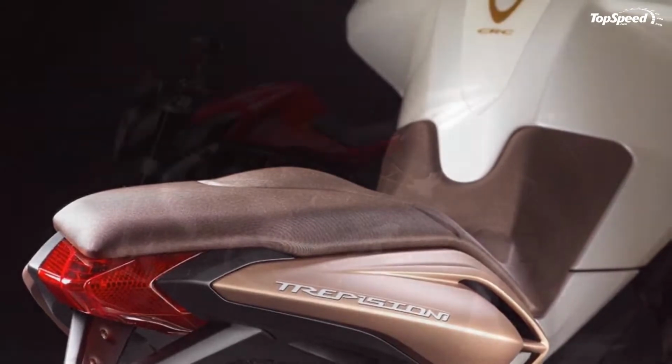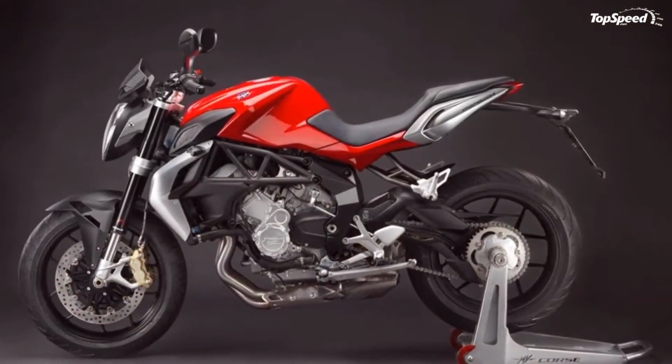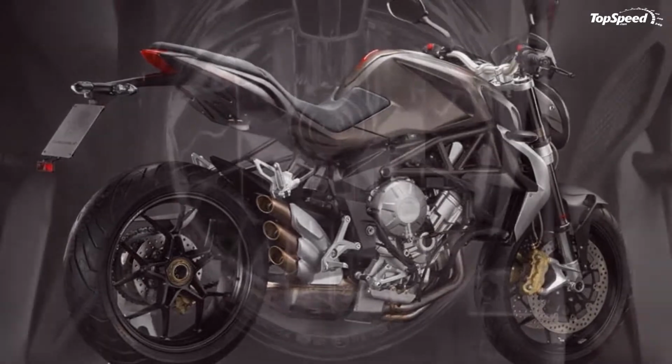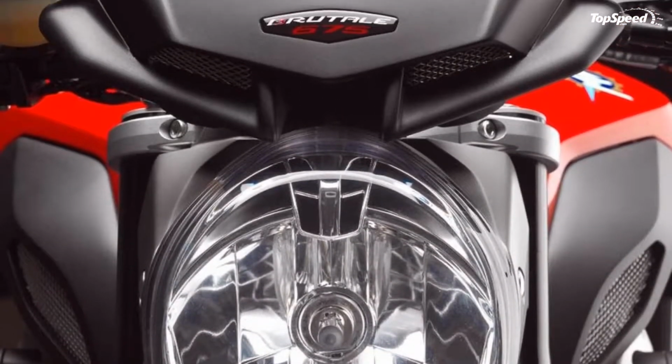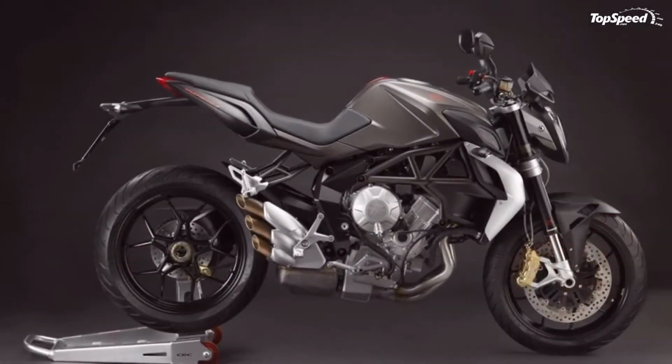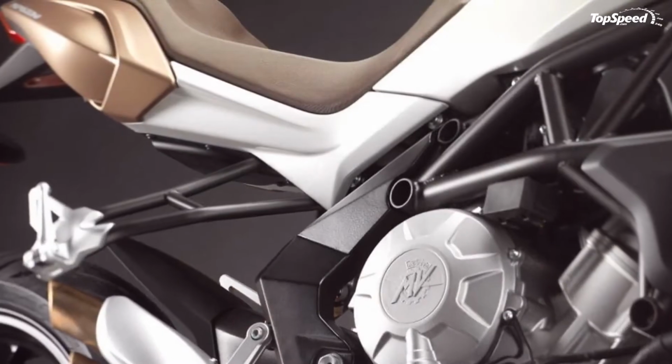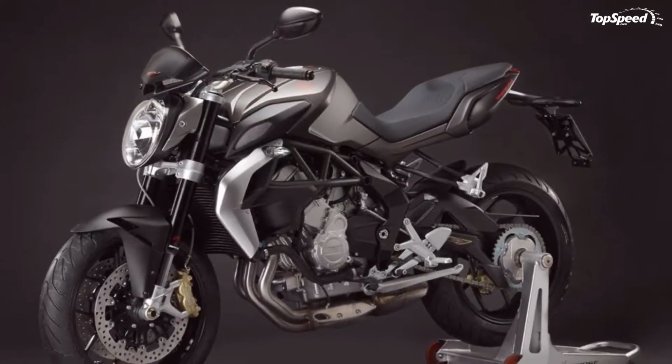The new inline 3-cylinder is based on the F3 unit and features a long list of advanced technologies. The engine's output is rated at 108.5 horsepower at 12,500 revolutions per minute and 65 Nm of torque. Hit the jump for more information on the 2013 MV Agusta Brutale 675.